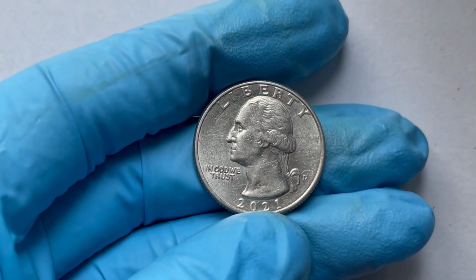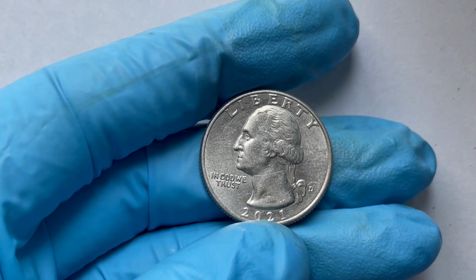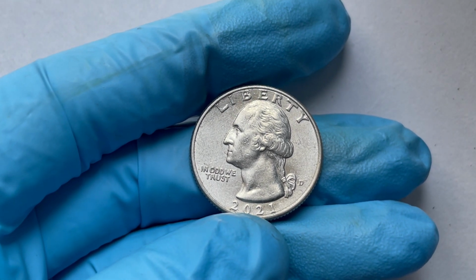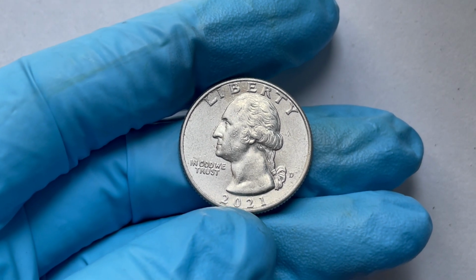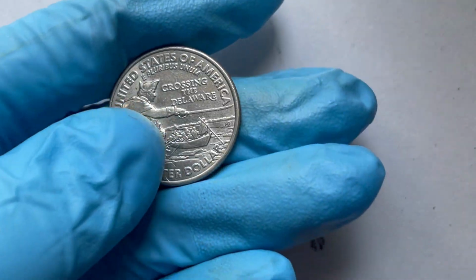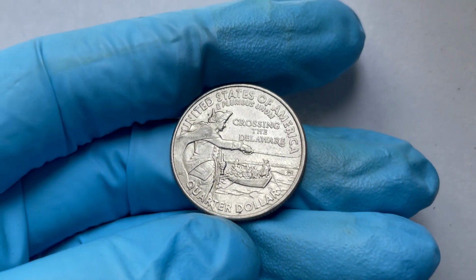Did you know that you might be walking around with a $1 million coin in your pocket right now? I'm talking about the 2021 D Ellis Island Washington quarter dollar. Yeah, a quarter, worth a jaw-dropping $1 million. Stick around because today I'm diving into the story behind this incredible coin, why it's so valuable, and how you can figure out if you have one of these golden tickets to financial freedom.